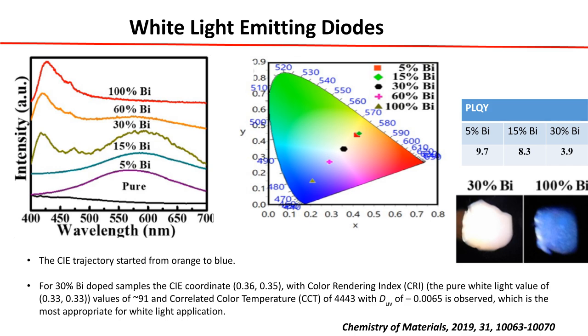If the white light emission is there, then we'll have the point at 0.33, which means that we have red, green, and blue contributions of 33% each. This particular 30% bismuth has CIE coordinates of 0.36 and 0.35, which is very close to the white light emission. Then there's the CRI, the color rendering index, which tells us, in comparison with sunlight, how this light affects the visibility of color. The color rendering index is also close to 91.